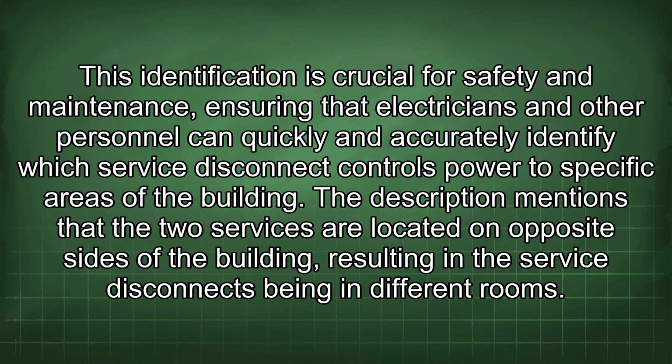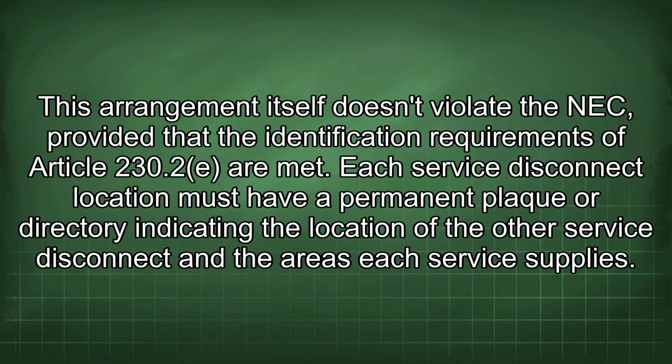This identification is crucial for safety and maintenance, ensuring that electricians and other personnel can quickly and accurately identify which service disconnect controls power to specific areas of the building. The description mentions that the two services are located on opposite sides of the building, resulting in the service disconnects being in different rooms. This arrangement itself doesn't violate the NEC, provided that the identification requirements of Article 230.2 are met. Each service disconnect location must have a permanent plaque or directory indicating the location of the other service disconnect and the areas each service supplies.